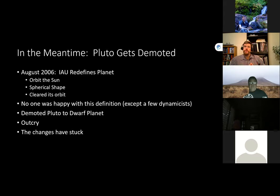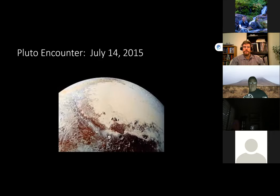So when it was launched, it was going out to the ninth planet. When New Horizons got to Pluto, it arrived at a dwarf planet. Of course, it was the same object either way, but it got a public demotion at least because of the different constraints that were out there. So the Pluto encounter happened on July 14th, 2015. So not that long ago, only 6 years ago.